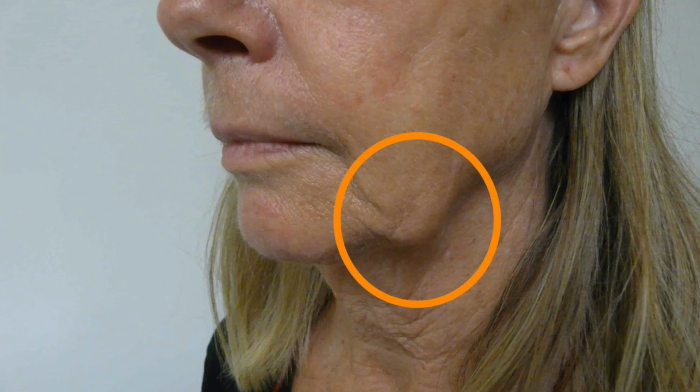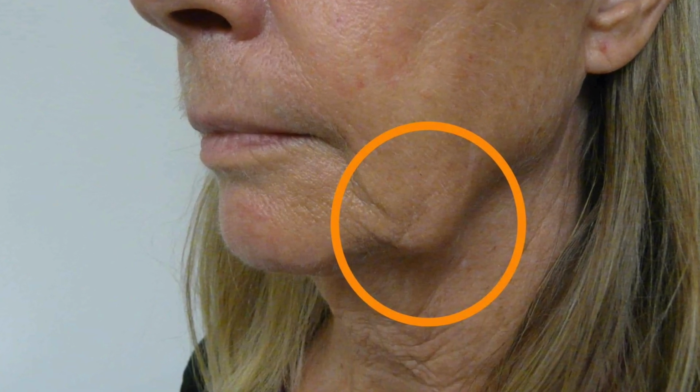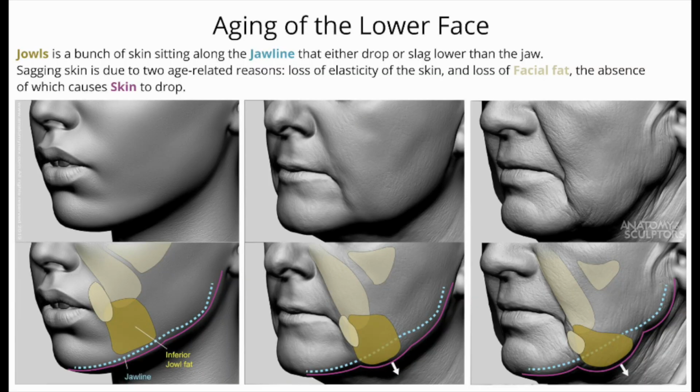One thing which many people mention to me is the development of jowls. Jowls, again, are a direct result of the structures of the mid and lower face descending so far down the face that the soft tissue compartments cross the jawline. Again, very similar to the Salvador Dali painting we showed before. As those fatty compartments cross the jawline, they create a volume and a loss of linearity across the jawline, which is a classic sign of facial aging.